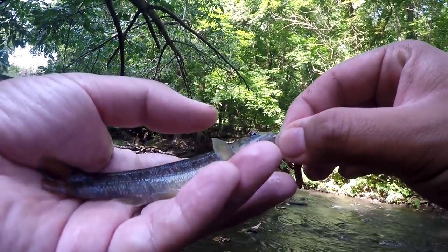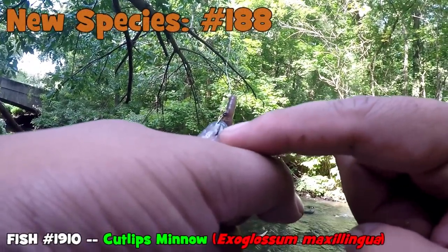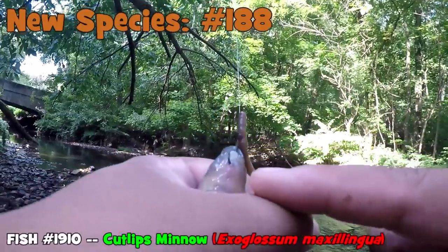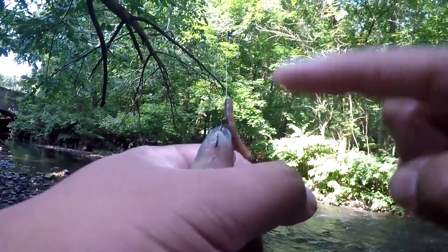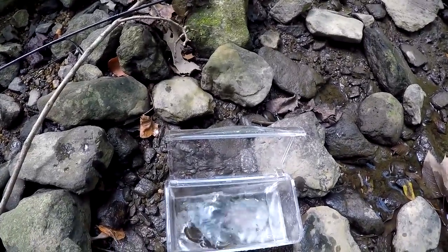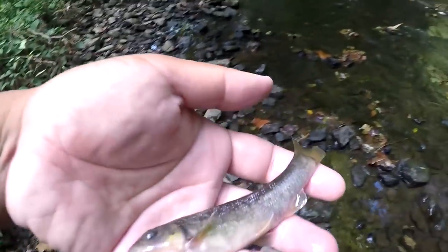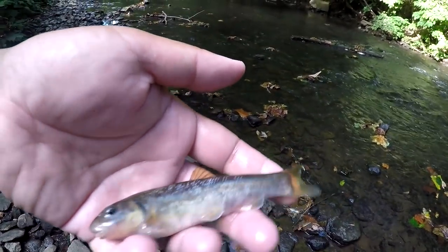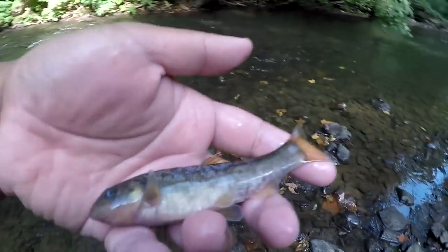Let's put it in the photo tank. Oh, I got it. It's a cutlips minnow. You see how the lip is cut down here? This is a new species for me. Number 188, cutlips minnow. Look at the little beast there. I am not entirely positive yet what this is, but I am almost positive it is what they call a cutlips minnow, a new species for me for sure.